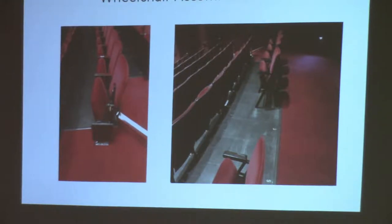For visually impaired, we also offer binoculars, and we also offer the large print programs in addition to the audio description that I talked about earlier. People always ask me, what kind of discounts do you have? I can't afford to spend $120 on a Broadway show. So there's a couple discounts that I can recommend to you.